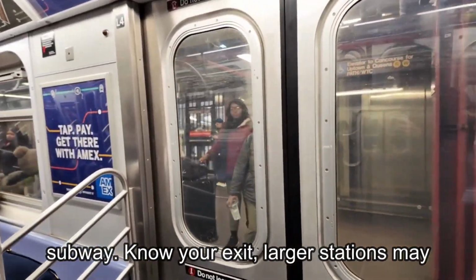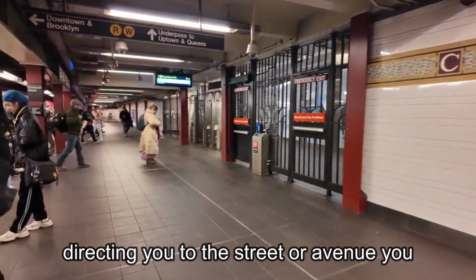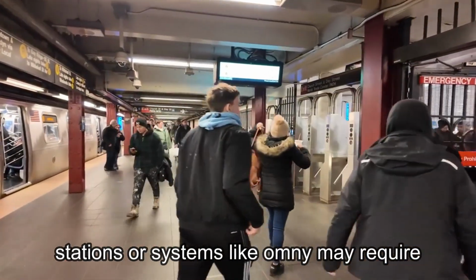Exiting the subway. Know your exit. Larger stations may have multiple exits. Look for signs directing you to the street or avenue you need. You don't need to swipe out, but some stations or systems like OMNY may require it.